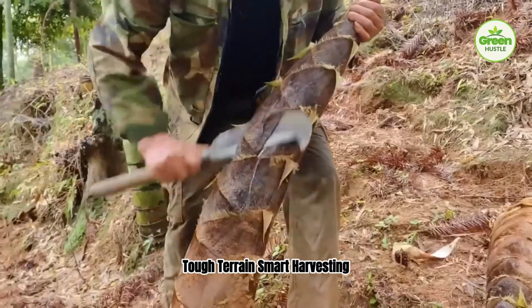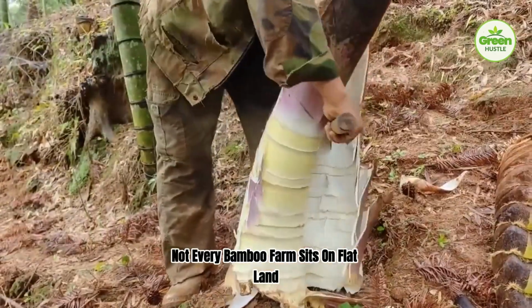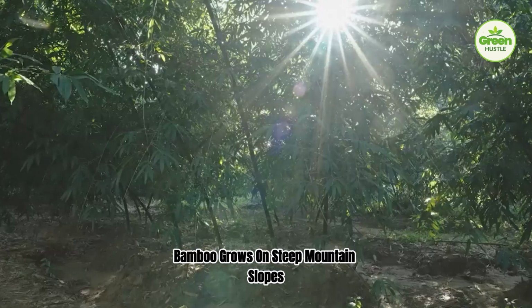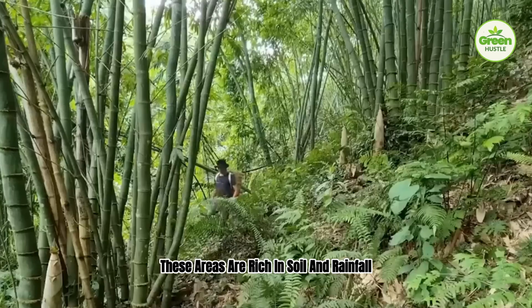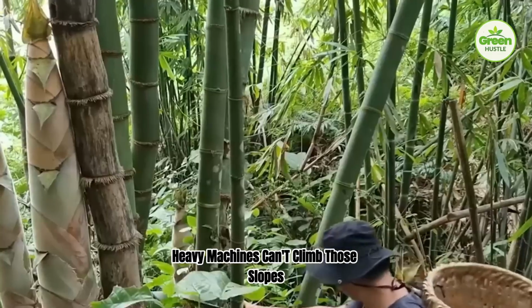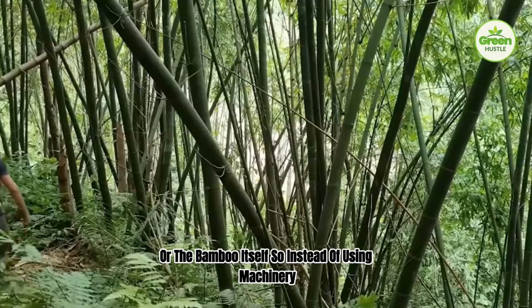Tough terrain, smart harvesting. Not every bamboo farm sits on flat land. In many regions, especially in China and Southeast Asia, bamboo grows on steep mountain slopes. These areas are rich in soil and rainfall, ideal for bamboo, but they're also hard to access. Heavy machines can't climb those slopes without damaging the land or the bamboo itself.